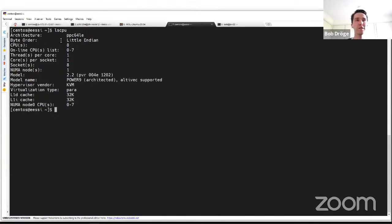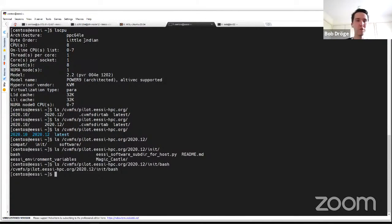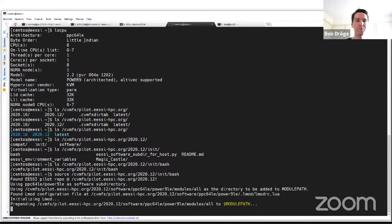Well, this is another one on Power. I think I have a few more minutes, so I can quickly do this as well. So also on a Power 9 machine, I can access the repository. This one is a little bit slow. I think it's oversubscribed quite a bit, so it's not that fast. But at least I can show you, oh, that's an ls. I can show you how that would work.